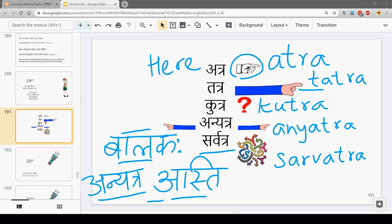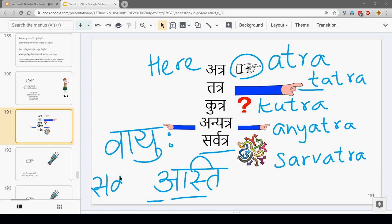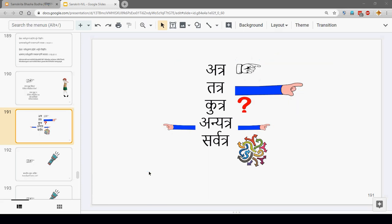Sarvatra means everywhere. Balakaha sarvatra asti, if you want to say that the boy is everywhere. But generally, what could be everywhere? Vayuhu. Vayuhu means air or wind. Vayuhu sarvatra asti. Wind is everywhere. Like that, we can use this in sentences.